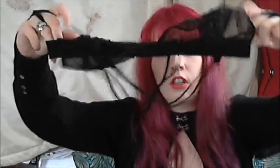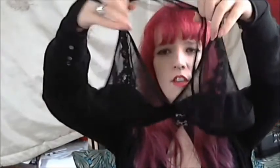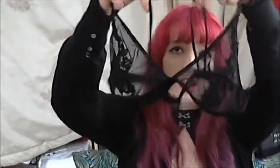Now the next thing I have is a piece of clothing, and it's actually a bra. If I can just, it doesn't look like much. It's not wired or anything like that. It's just a simple triangle bra from ASOS, and it's got a crossback, which I really like.